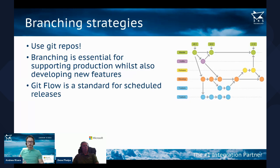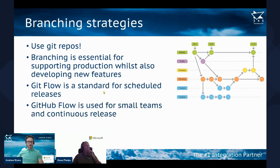One of the areas where we find people get themselves in a pickle all the time is how do you support production and at the same time do new releases. Generally, we often schedule releases with certain business change, because there's often a wider business process change going on. If you're doing that, Git Flow is great for scheduling releases. But there is a simplified version called GitHub Flow, where if you're in more of a continuous release, small team, want less overhead, then you can also have a look at GitHub Flow. Just do a search for it. It's a cut down version of the diagram we've got there on the right.